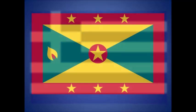Trying to express meaning can lead to bad design, though. The most common fault here is trying to include too many meanings. Thus, on the Grenada flag, there are 6 stars, one for each of the country's 6 parishes, plus one more for the capital and a nutmeg for one of the country's main crops. Each of the colors also has a meaning.